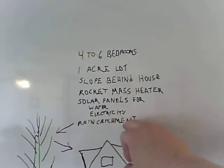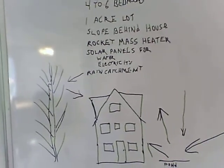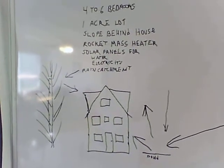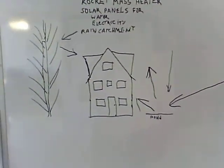I'd also like rain catchment from the gutters and all that good stuff, and that way I would have a backup water supply, and I could irrigate with that, and I wouldn't have to pay a water bill, and I would have fluoride-free water as well.